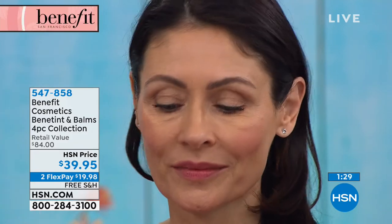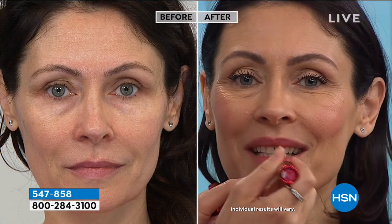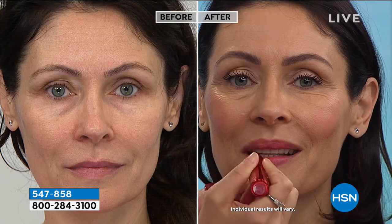Instantly. And I'm going to have you apply your own little lip. Oh, just kidding. You don't have a mirror. I'm going to do it for you, girl. I got you. No, this is, like you said, so simple. Couple swipes on each cheek.